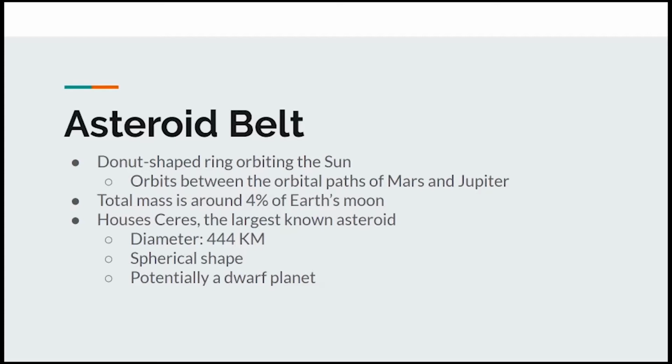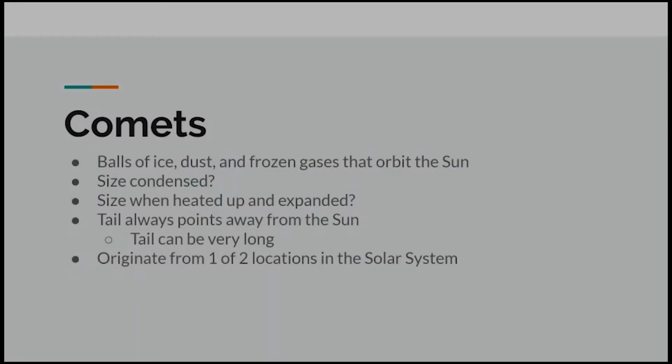Ceres is the largest known asteroid in the solar system. It currently resides within the asteroid belt and has a diameter of over 444 kilometers. In fact, Ceres is so large that its gravity shapes it into a sphere, much like planets and moons. Because of its abnormally massive size for an asteroid and its spherical shape, some astronomers actually believe Ceres to be an inner dwarf planet. Now let's talk about comets.